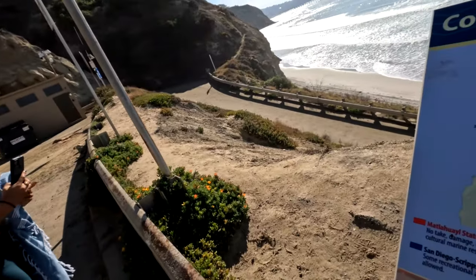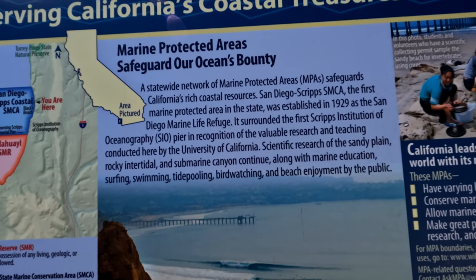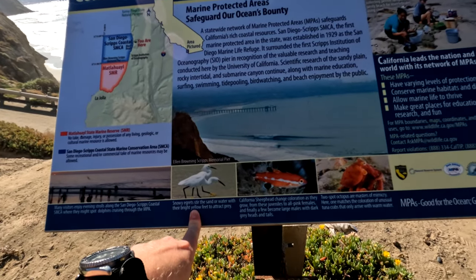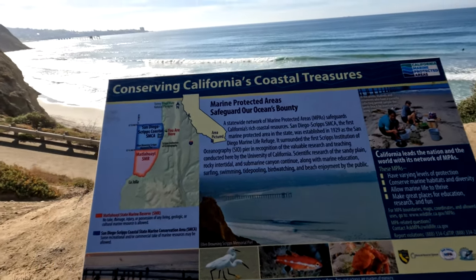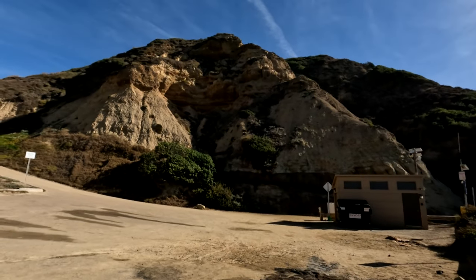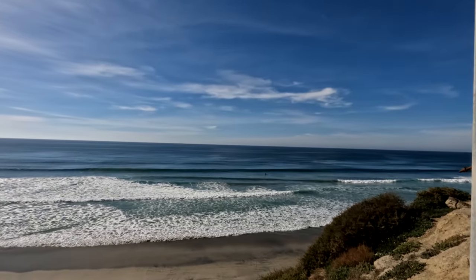this is a little map of Black's Beach. So this is a state park, and you can pause the screen if you want to read that. Yeah, there's snowy egrets here, California sheephead fish, two-spot octopus. Epic sandstone cliffs everywhere. It feels like another planet when you're walking along the beach here.